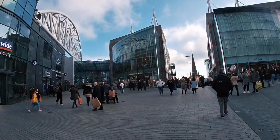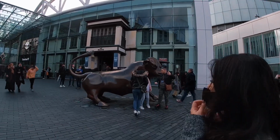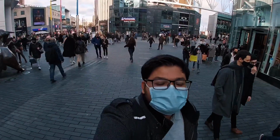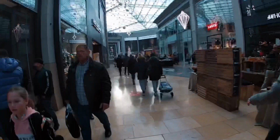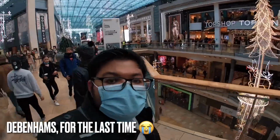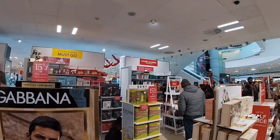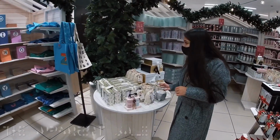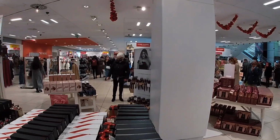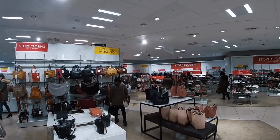So the first thing you should be seeing in the city center is the Bullring area. This is the bull, by the way. It's quite famous and a lovely photo spot as well, especially for Instagram. And then we knew Debenhams were shutting down and tried to see if we could get some nicer deals in the last minute closing down sale, but I don't think Nabila could find anything really nice.